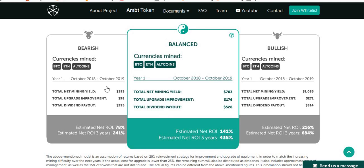You can see if we look at the bearish scenario, and that's again you're using 1,000 tokens. The bearish scenario is a $295 payout per year, and the bullish payout is $814 per year. So again, the balance is somewhere right there in the middle, $528. So the question is, would you spend $388 today to make $528 over the next year, and then considering you would make that again and again and again?